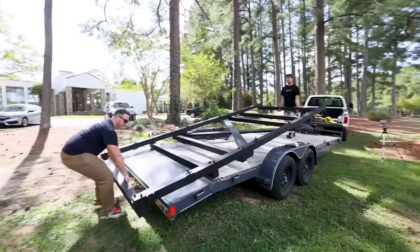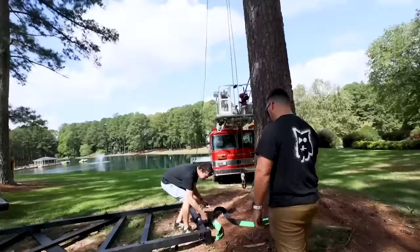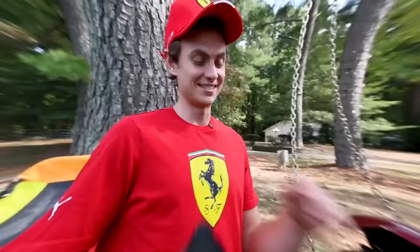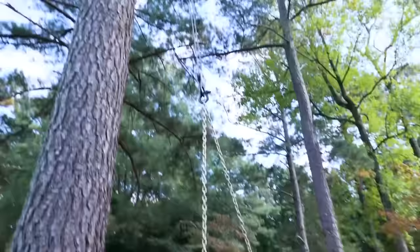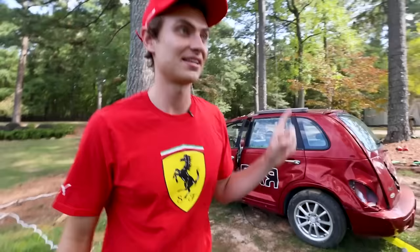The frame is done. Last and final step, put the pulleys in a tree, get everything set, and let's hook this thing up and see what happens. The system is finally set up. It took a lot of work, but we got the pulleys mounted in the tree. We have a car here. This isn't the Ferrari, but this is gonna be our testing car just to make sure if it all works. If it does, then we're gonna get the Ferrari.